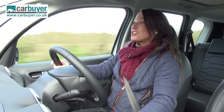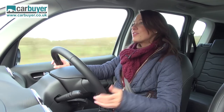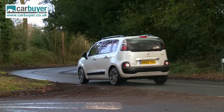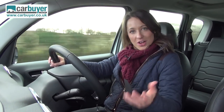There is a choice of engines, the most economical one being the HDI 90, which returns 67 mpg. However, if you're going to be doing a lot of town driving, you may wish to go for a petrol, which returns in the mid-40s. Anyway, enough of fuel consumption, what does it drive like?